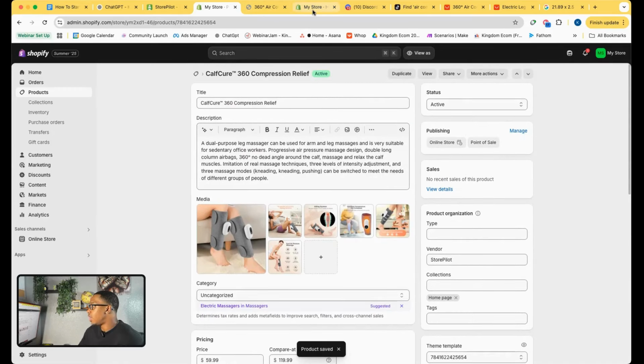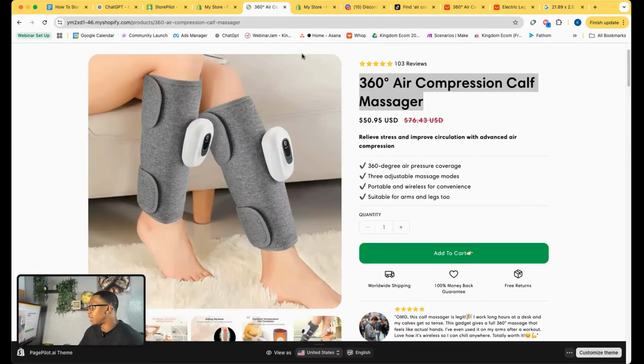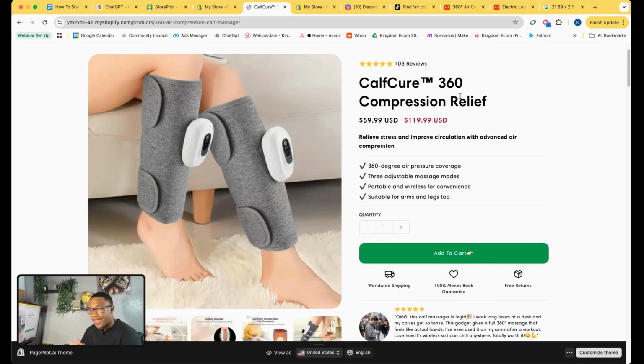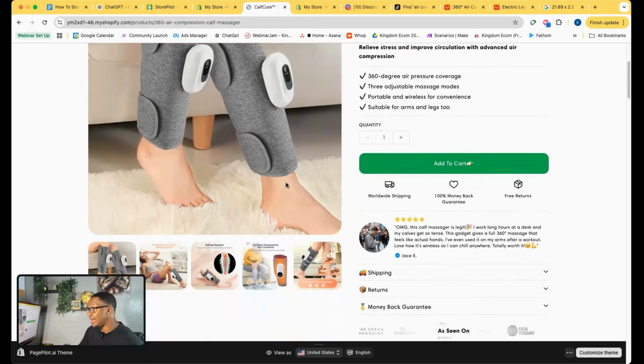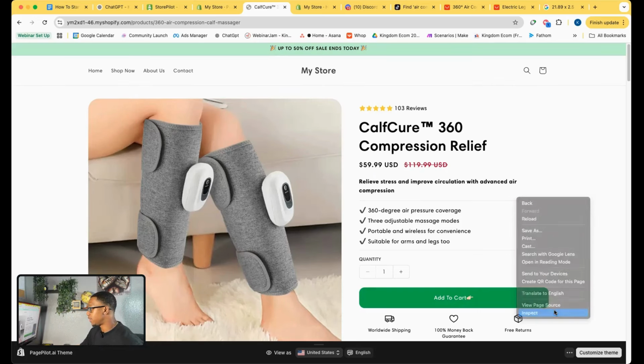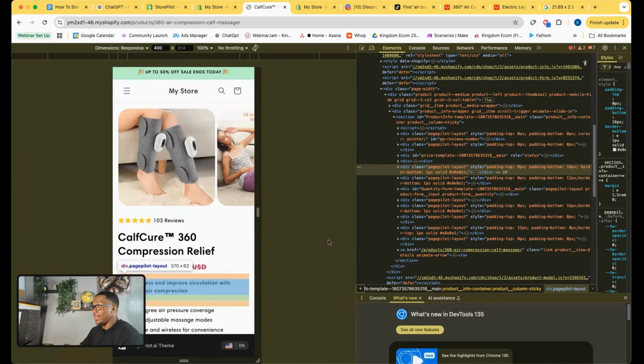So now, just off of that alone, let's check out the product page. Let's refresh it. So we refresh, look at that. Just off that, we got the Calf Cure 360 compression at 59.99, and we gave that comparison price. And then voila, just off this right here, let's look at it from this perspective. It looks good.